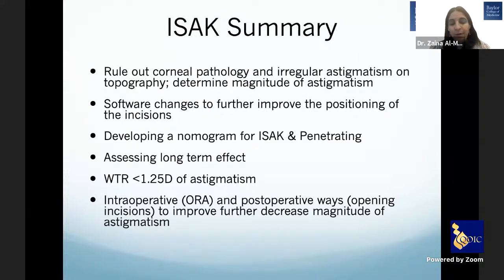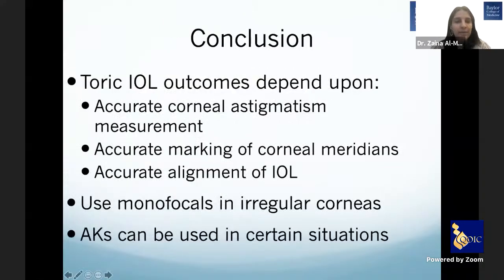Developing a nomogram is what we're doing right now. We're comparing intrastromal versus penetrating incisions, and then assessing the long-term effect. I utilize intrastromal incisions for less than 1.25 diopters of astigmatism for with-the-rule, but I actually use toric IOLs for all other patients. I don't like doing intrastromal incisions for against-the-rule because of where my wound location is.